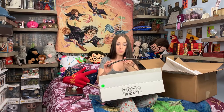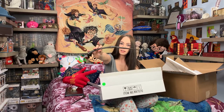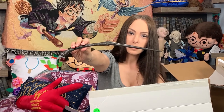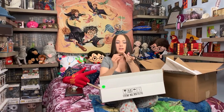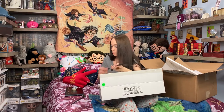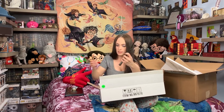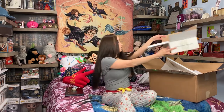And so, wow, you guys. This is really cool. So here's her wand. It's super detailed. There's a really cool design etched into the side of it, and I love that it's angled, because most of the wands, like here's Ron's wand, are straight. So this is so fun and so different, which I love.